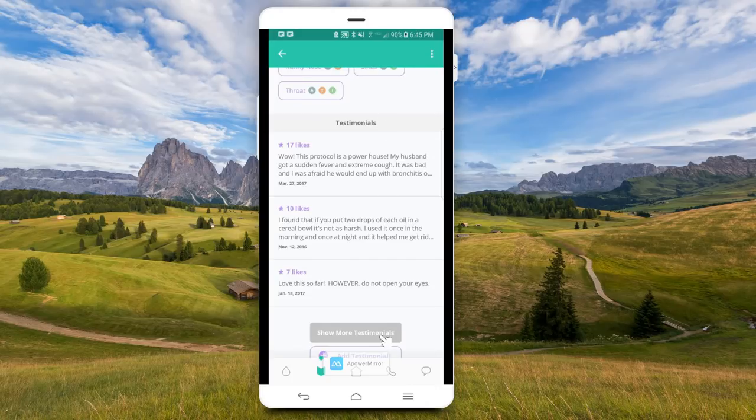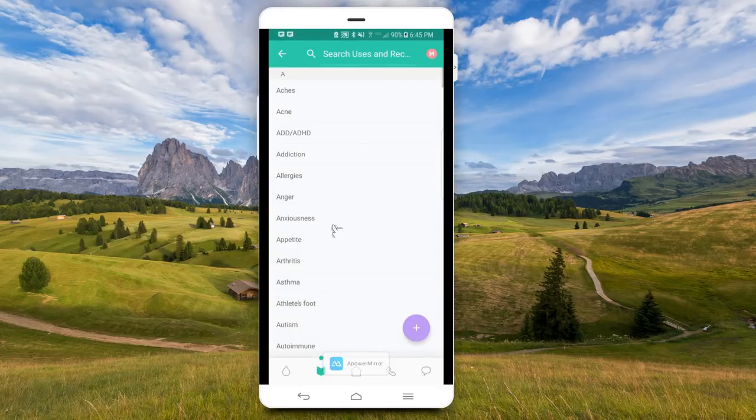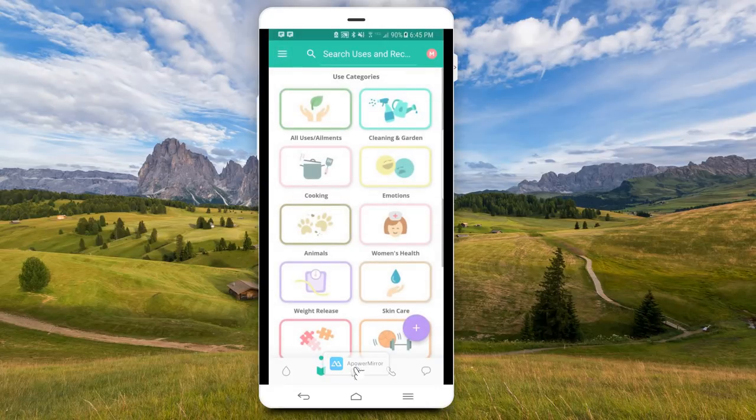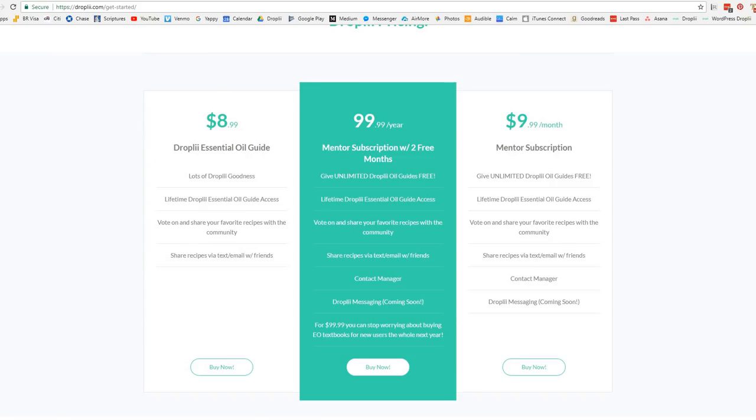So that is pretty much the gist of the Droplii essential oil guide, except for this plus button, that's how you'll be able to add a recipe to the app. I'm not going to walk through that because it walks you through step by step, pretty straightforward. But let's see, we promised you we'd go back to this pricing page and talk a little bit about this. So again, left two tabs, that's the $9 USD Droplii Essential Oil Guide.